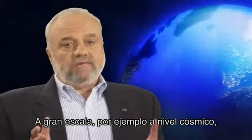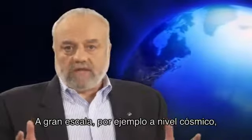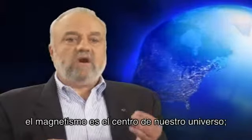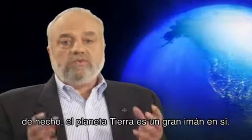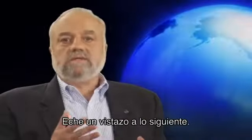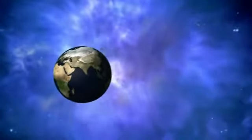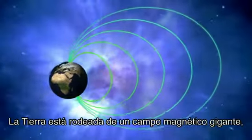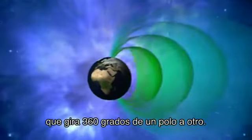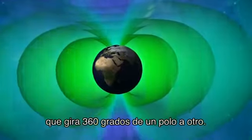On a larger scale, actually a cosmically larger scale, magnetism is at the very heart of our universe. In fact, planet Earth is one huge magnet. Take a look at this. The Earth is surrounded by a giant magnetic field circling 360 degrees from one pole to the other.